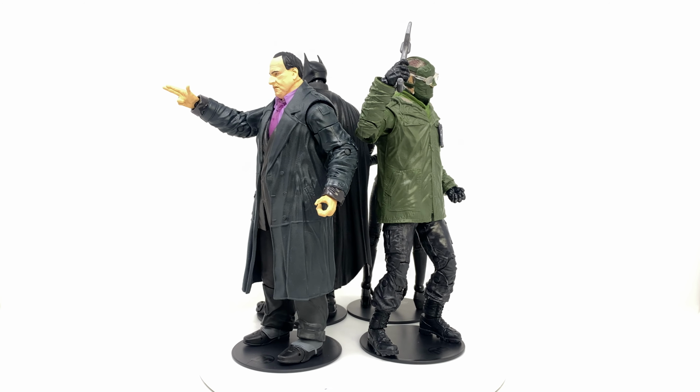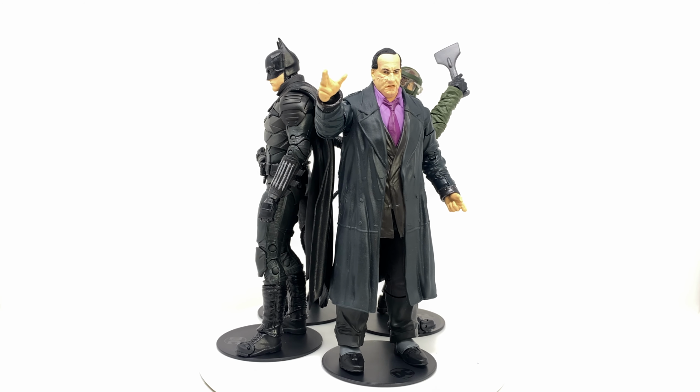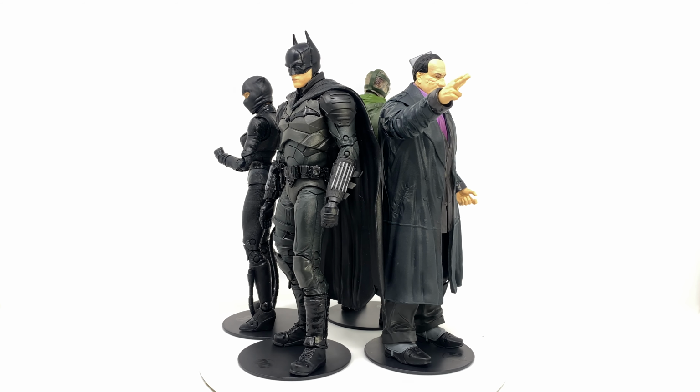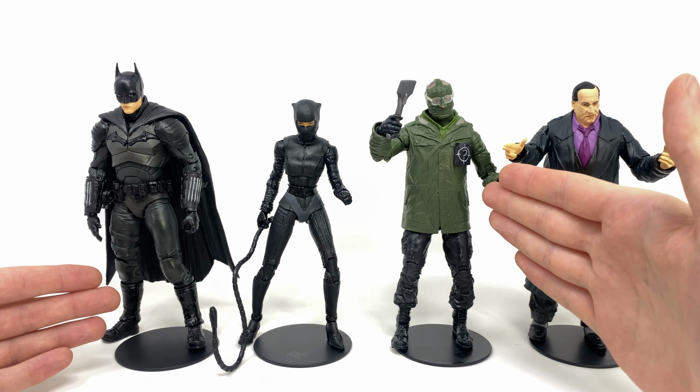Catwoman's pretty cool once again. I don't think her design is all that interesting. Maybe the unmasked version would look slightly better. And the Penguin once again is also really cool, but he's more of a static piece than a fully articulated one like we're seeing with Riddler and of course the Batman.